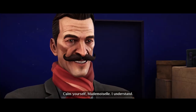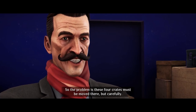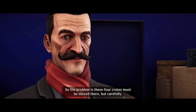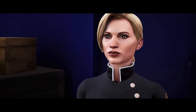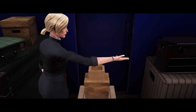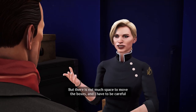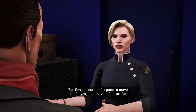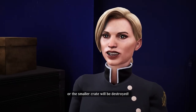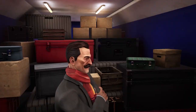Calm yourself, mademoiselle. I understand. So, the problem is these 4 crates must be moved there, but carefully. Yes. I have to move these 4 boxes from this location to here. But there is not much space to move the boxes, and I have to be careful never to put a bigger box on top of a smaller one, or the smaller crate will be destroyed. The problem is clear. I shall assist you.